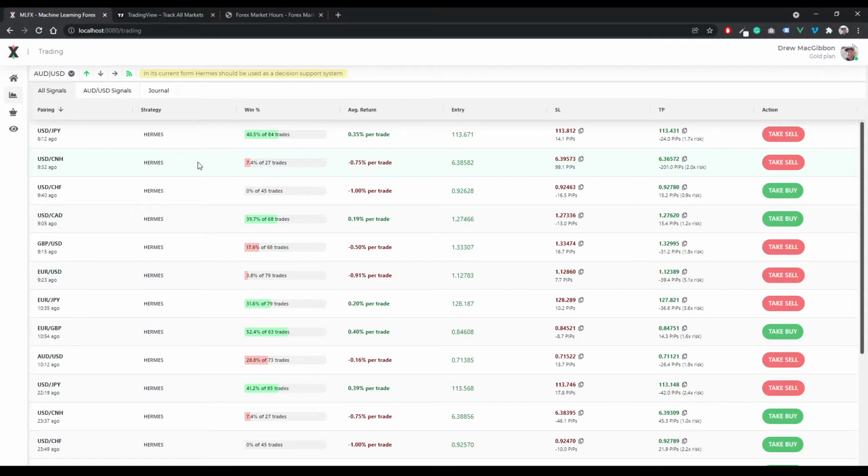The average return is, on average, when you took a trade, what would you get as a return if it was averaged out across all of the trades taken by that strategy. Entry price is specific to this particular signal. Same with stop loss and take profit.